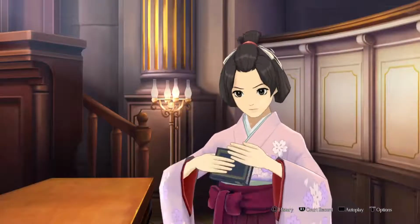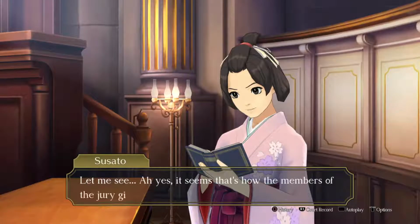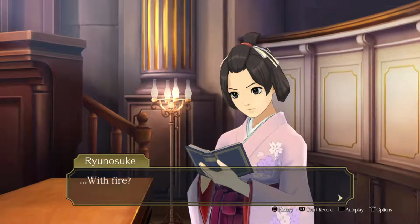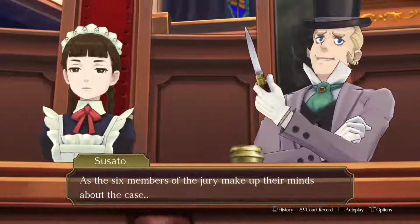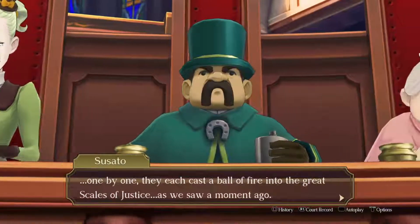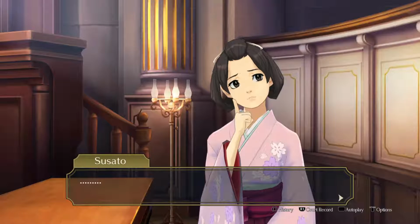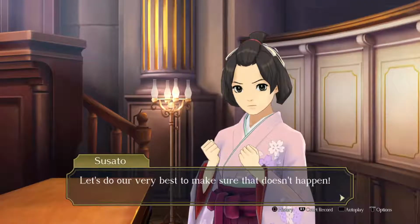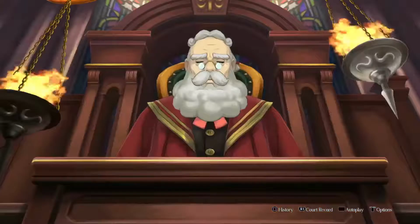What is happening here? Let me see. Ah, yes, it seems that's how the members of the jury give their verdicts. With fire? Apparently, yes. White for innocent and black for guilty. As the 6 members of the jury make up their minds about the case, one by one they each cast a ball of fire into the great scales of justice, as we saw a moment ago. So if those enormous scales fall completely to the black side, does that mean... Let's do our very best to make sure that doesn't happen. Now I'm even more worried than I was before.